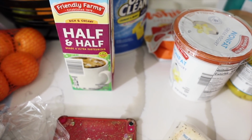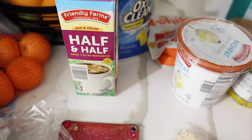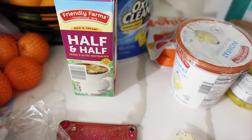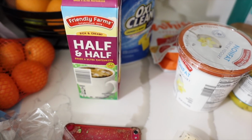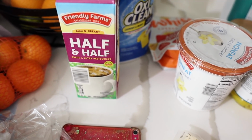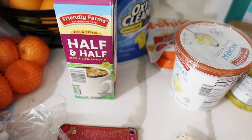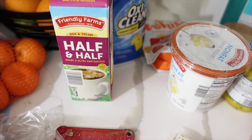And I'm still doing good, still able to maintain ketosis as well. I did a short video where you guys can see here. I'm not only testing my ketones, but I'm also testing my glucose. Guys, glucose is just as important, if not more important, than your ketone reading. I know a lot of people try to do those strips as opposed to the actual meter.